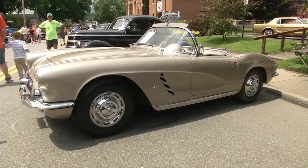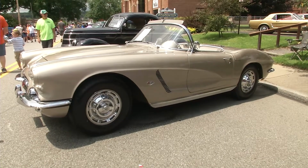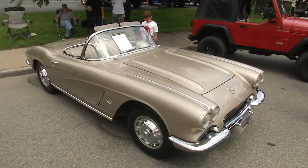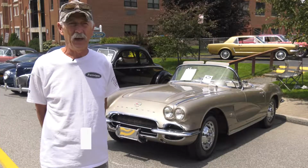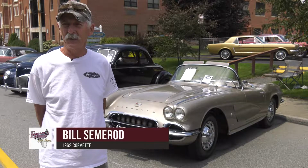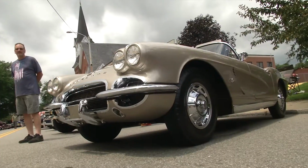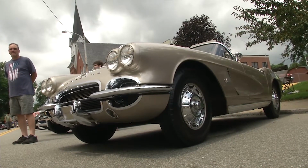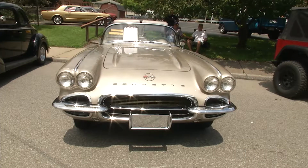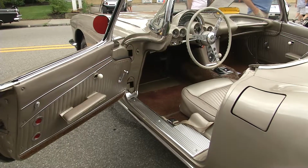Bill Simmerod bought this 1962 Corvette straight off a car lot, and he must like it pretty well. He's owned it for the last 49 years. Okay, the day I went to buy it, my mother went with me. It was at a little used car lot. The car came from California, and I'm the second owner. She went with me to buy it, and I was 22 at that time. And on the way home, she says, I love this car. She says, don't you ever sell it. And she's gone, but I still have the car.